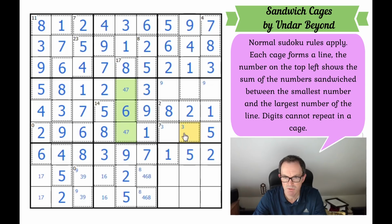So this has to be 3 or 7. And look, it can't be a 7, there's a 7 in the cage already. So that's a 3. This is a 4 because of the 7 here. That's a 7, that's a 4. 4 lives down here. These squares have got to be 6, 7 and 9. Don't know if there's a way of resolving that, but we can do some pencil marks and see. 6, 7, 6, 9.